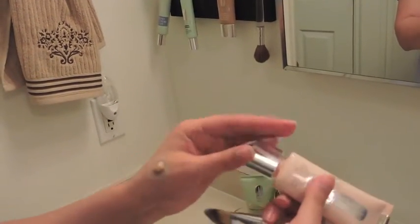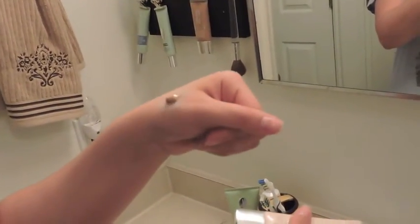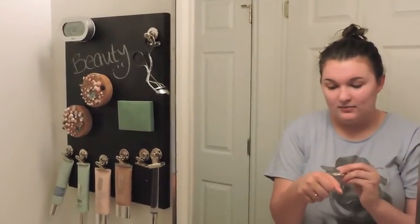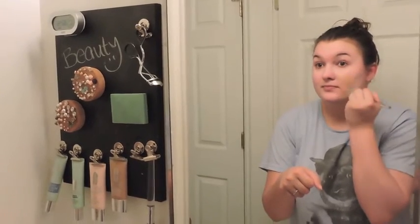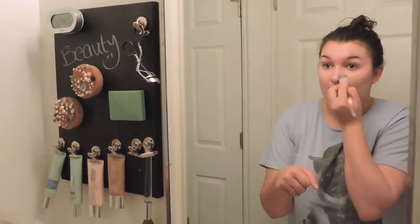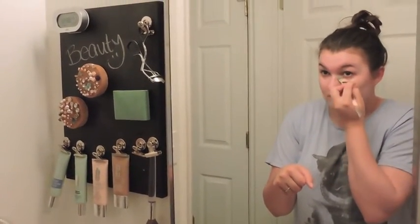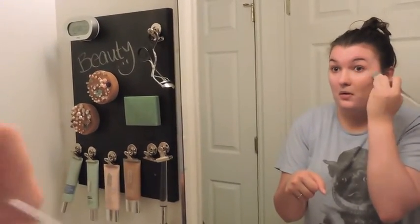So you can see I don't really put a lot on. I find that foundation brushes really help you use a lot less than you normally would. So I usually put about a pea size and a half, and then I just kind of go over my face just like I did with the primer. So in place I put the primer, I will put my foundation, and I really love this foundation.